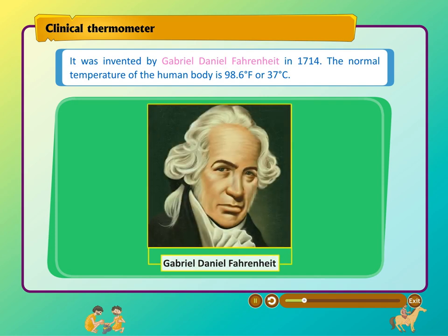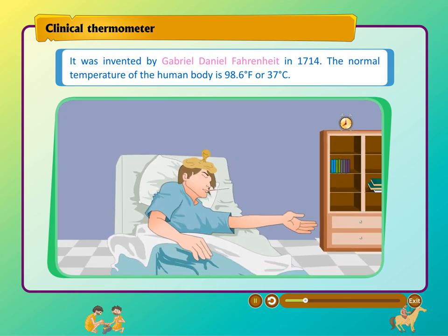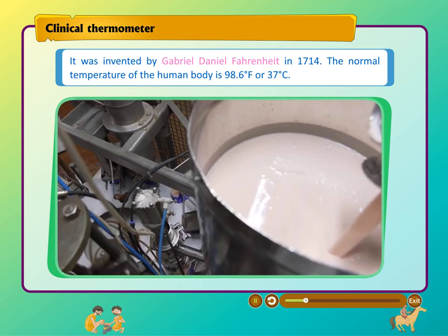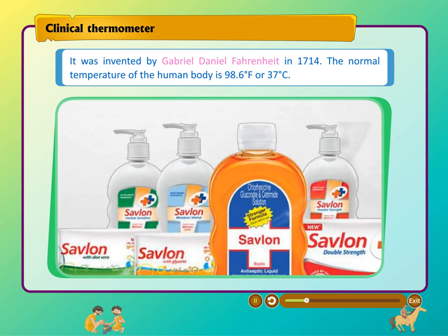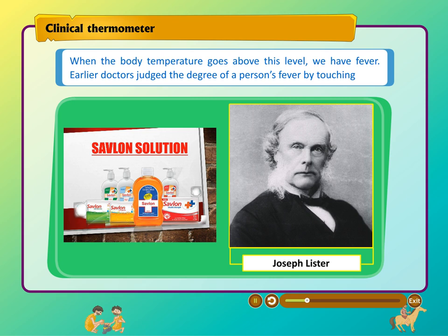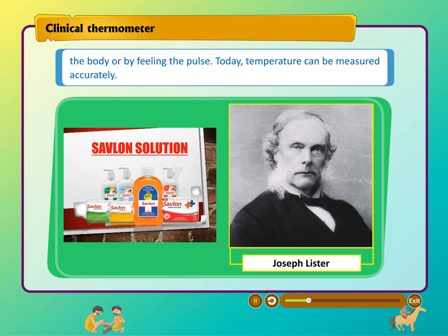It was invented by Gabriel Daniel Fahrenheit in 1714. The normal temperature of the human body is 98.6 degree F or 37 degree C. When the body temperature goes above this level, we have fever. Earlier, doctors judged the degree of a person's fever by touching the body or by feeling the pulse. Today, temperature can be measured accurately.